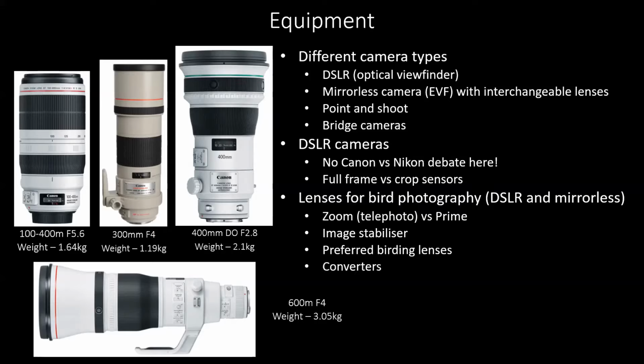Yeah, so converters is something that I've used, 1.4 times converter and 2 times converter, but you lose so much quality, in my opinion. I prefer to stick to a camera without a converter.